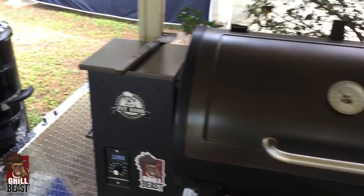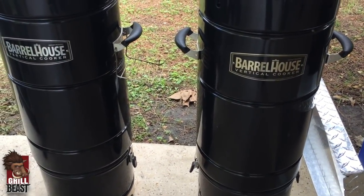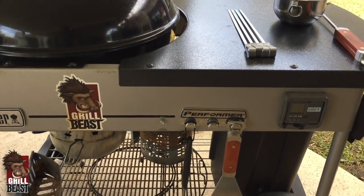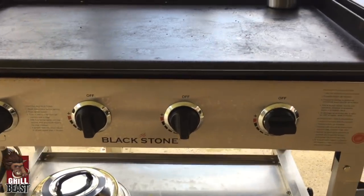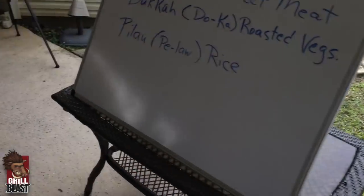It's a pellet smoker, a Pit Boss. And of course we got our barrel houses, and our Weber, and then our Blackstone flat top. Yeah, the pellet is a Pit Boss.